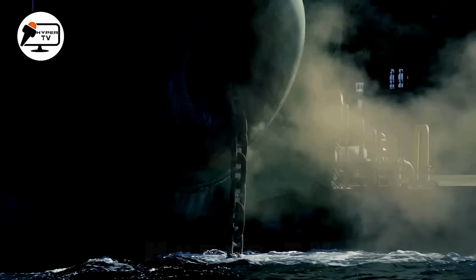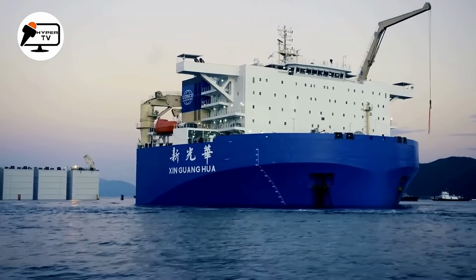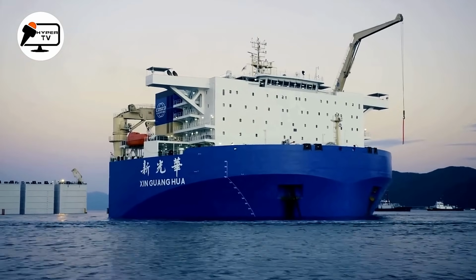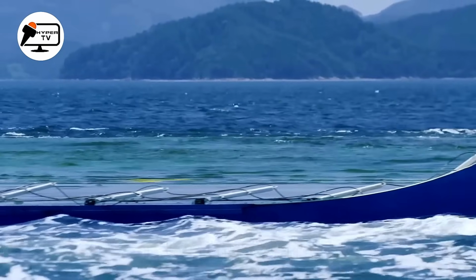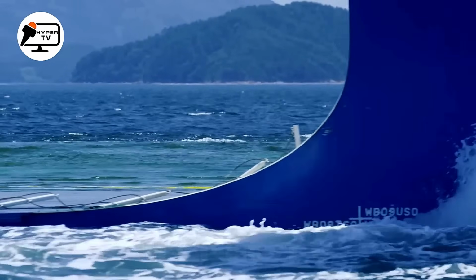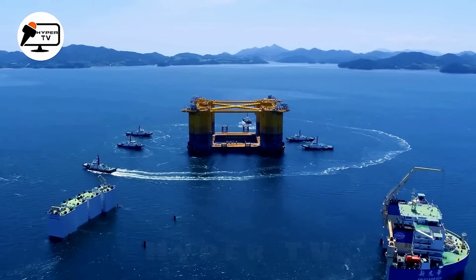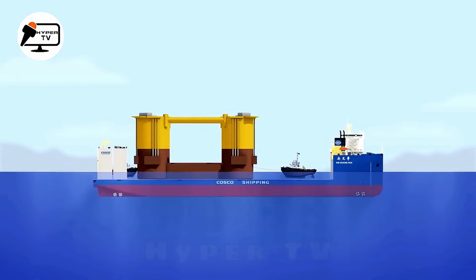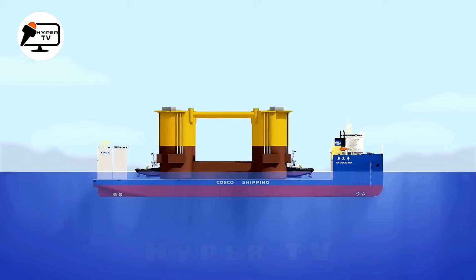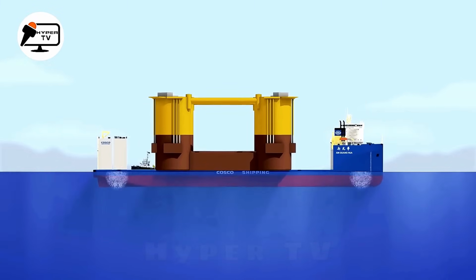A systematic process is employed to facilitate the loading of gas and oil components onto ships and cranes. Typically, spars are constructed near the port, providing a convenient platform for the components to slide into the water easily. Once this initial setup is complete, ships are deployed to drag these components into deep water, creating an optimal environment for the carriers to lower the load through controlled water filling.